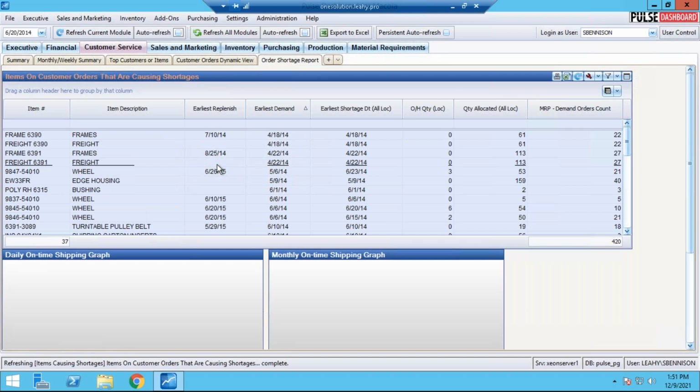If you're used to looking at the production staff or your MRP reports or anything like that, anything that doesn't have an earliest replenishment date but has demand, we're really in trouble with, because that means we don't have any supply.